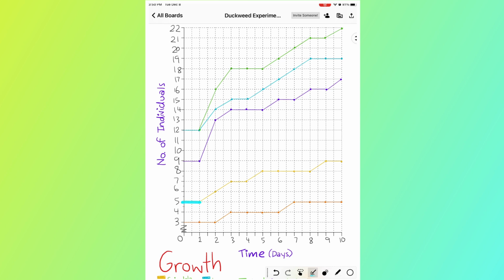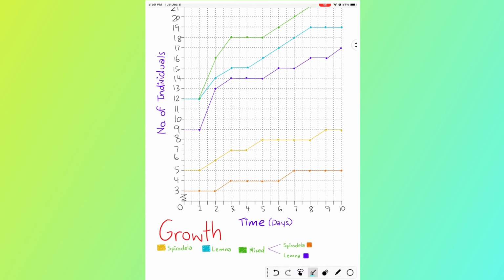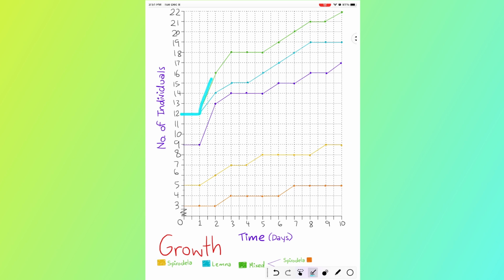The Spirodella environment, marked yellow, grew from 5 to 9 individuals. The Lemna environment started from 12 and grew to 19 individuals. These two environments only had one species each, Spirodella and Lemna. But the mixed one had both Spirodella and Lemna individuals, marked orange and purple. The total number of mixed individuals had a growth that looked like this, growing from 12 all the way to 23. I could tell the mixed environment's growth was faster and better compared to each species being put in separate environments.